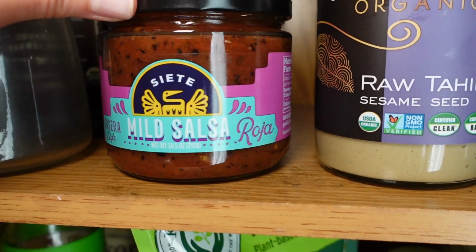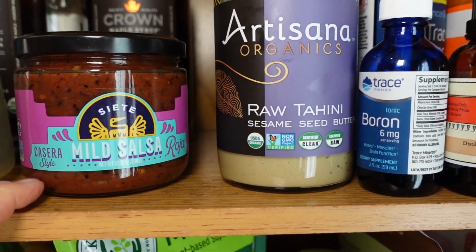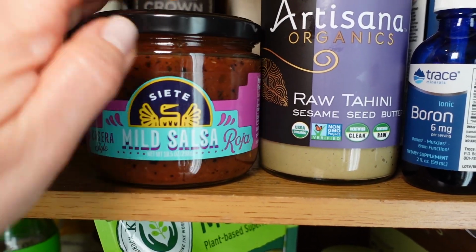I have some salsa that I get. I really like this brand. They're a pretty clean brand. It's not organic, but it is non-GMO, which is better than nothing.